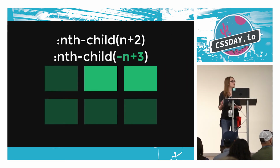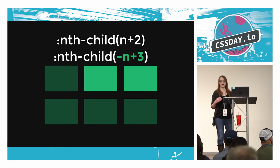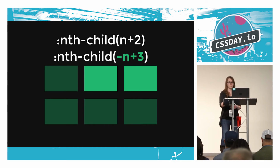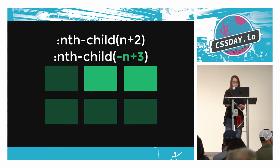And then we can combine those two, and now we can target only the second and third, because they're the only two that apply in both cases. This is allowing us to limit our range and select specific items. You can do all kinds of stuff with this, manipulate different layout patterns, whatever works for your context. Even just experimenting with this, you can do some pretty cool things.